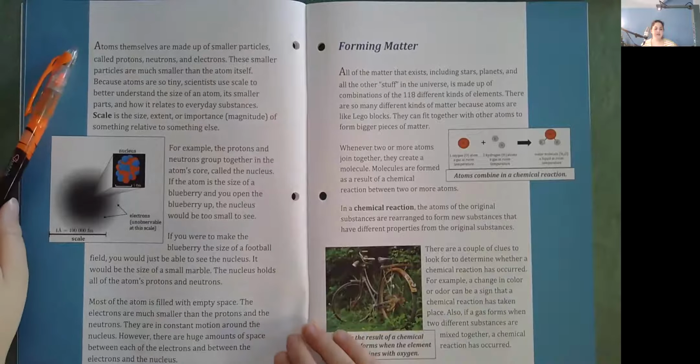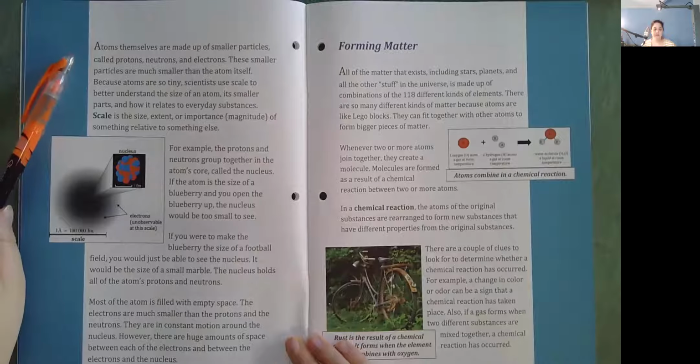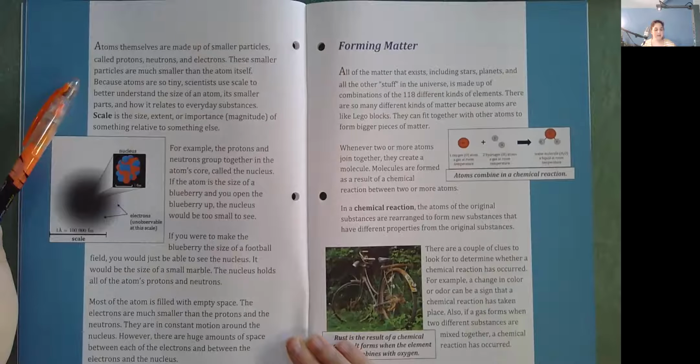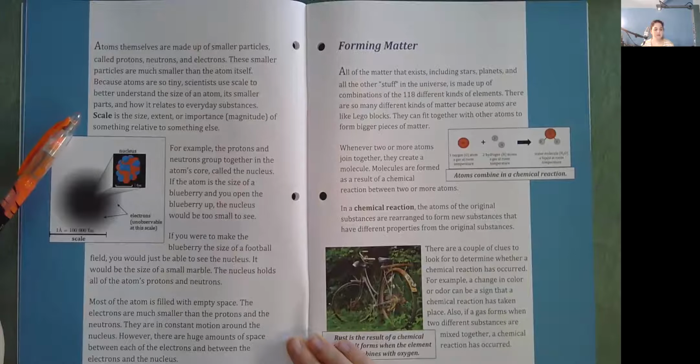Atoms themselves are made up of smaller particles called protons, neutrons, and electrons. These smaller particles are much smaller than the atom itself. Because atoms are so tiny, scientists use scale to better understand the size of an atom, its smaller parts, and how it relates to everyday substances. Scale is the size, extent, or importance, or magnitude, of something relative to something else.